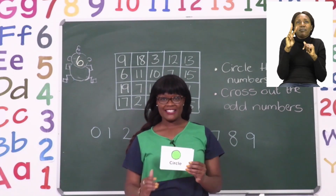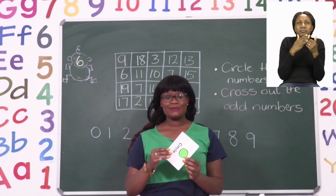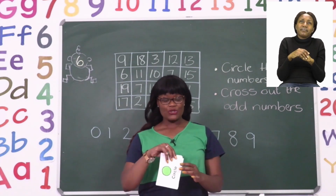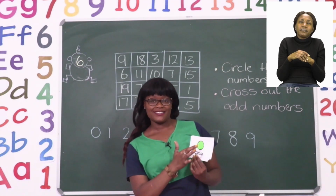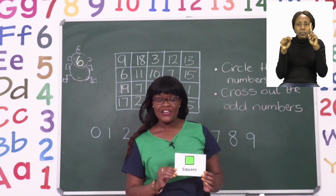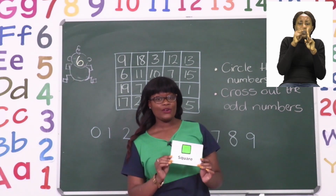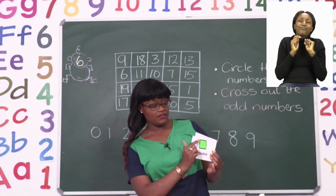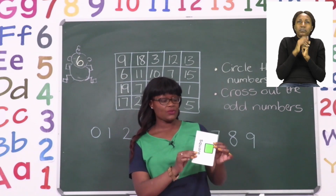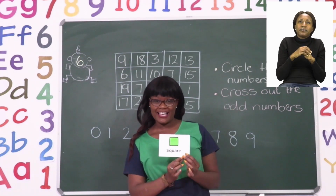The next one that I have in my hand is a circle. Now, a circle is very easy, boys and girls, because no matter which way you turn it, it will still be a circle. So, you are going to look for a circle that is nice and round. The next one that I have is a square. Now, a square is very special because all of its sides are equal. And not only that, but it also has 1, 2, 3, 4 corners. So no matter which way you turn your square, it will remain a square.